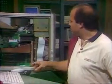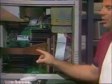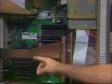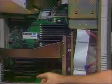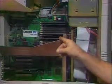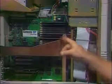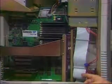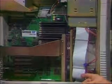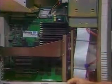Inside the Daystar Genesis MP, we have the 4-processor, 132 megahertz card, which is in fact upgradable and can be moved. We have 6 internal PCI slots. This is the video card here we see. We have 12 DIMM slots, allowing this machine to be expanded to 1.5 gigabytes of memory. We have 7 internal drive bays, allowing you to put in internal drive expansion supporting the fast and wide SCSI-2. We also have the usual complement of external ports.